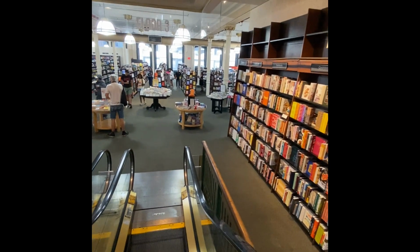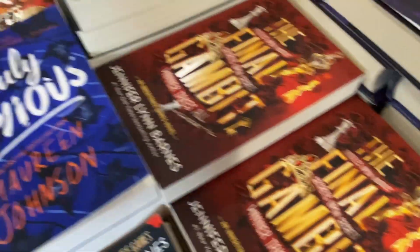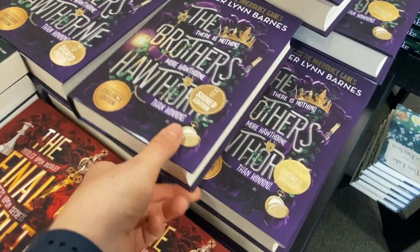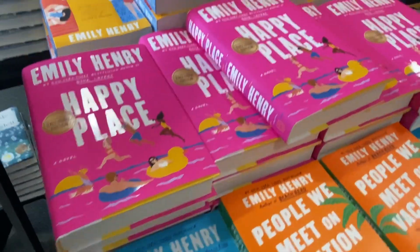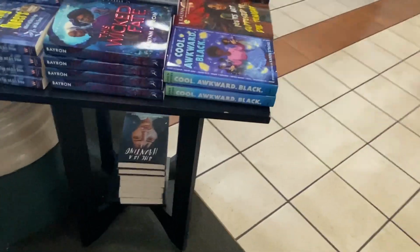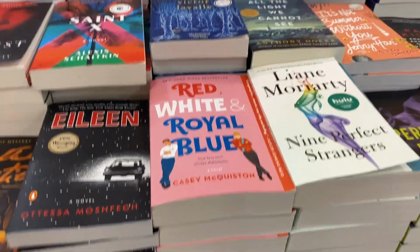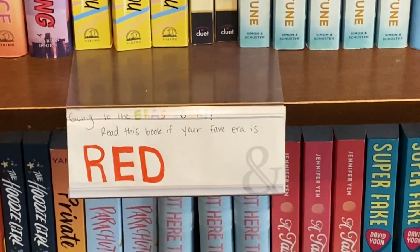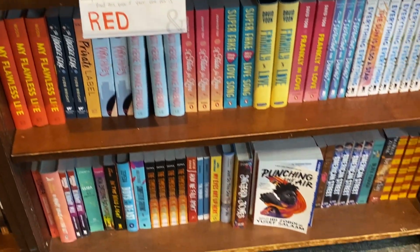This was actually a different day. I went twice to that bookstore, and so they had the whole Inheritance Games trilogy, the new book, and it was all signed. They had Emily Henry. I was looking everywhere for some signed Emily Henry books, but I did not find any, which was very upsetting. Seeing one of my favorite books ever as the page to screen adaptation was a very happy moment. And yeah, that was that. The biggest Barnes & Noble ever, and I really, really want to go back so badly, honestly.